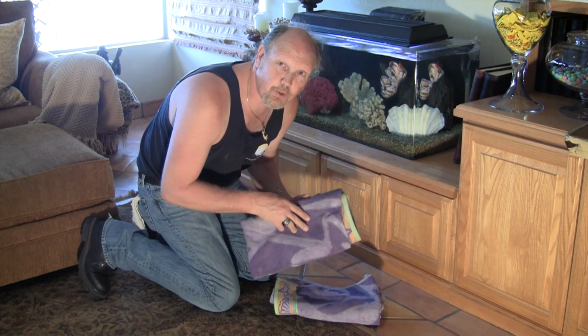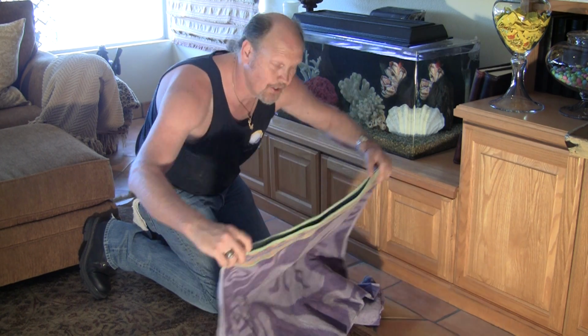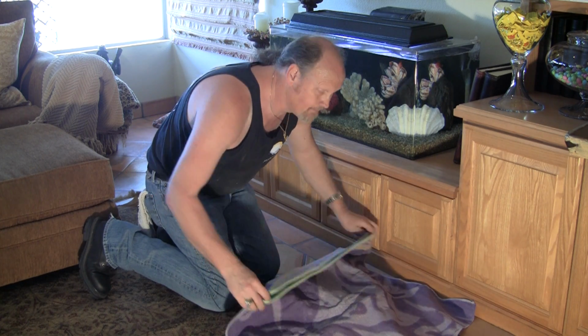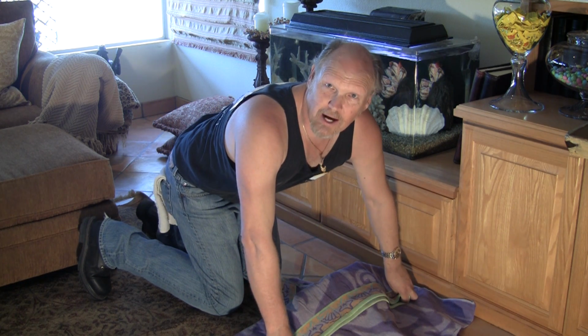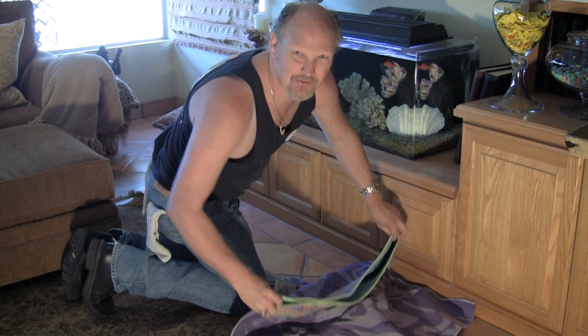So one of the first things we want to do, aside from exposing the top of the tank, is lay down some towels so we don't make a mess in the area. Had this customer for about 14, 15 years now. Would like to continue on for another 14 or 15.